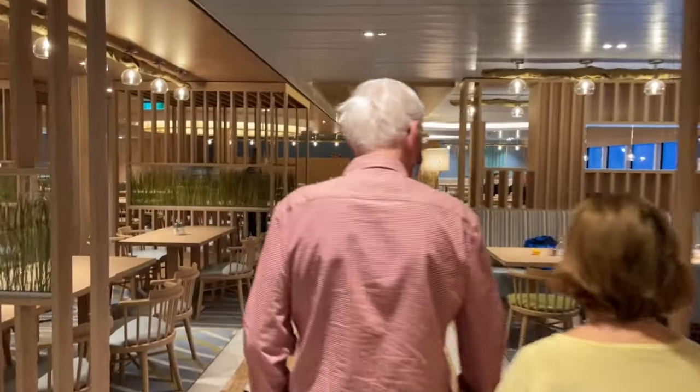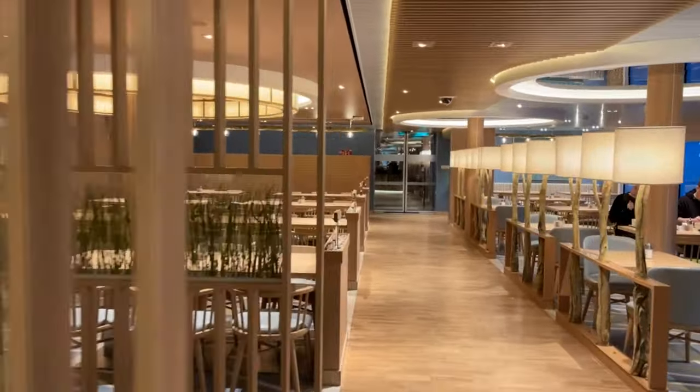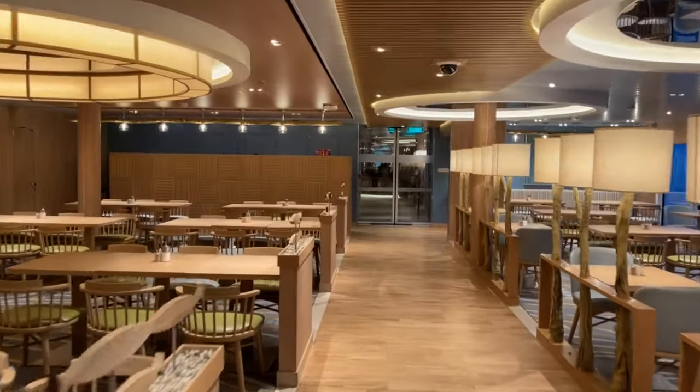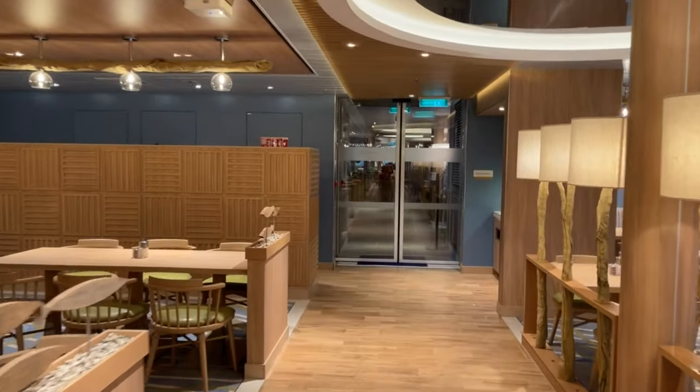And of course, at night, there's a late night buffet, about 11 o'clock till 1 a.m. If you are a late nighttime person, come out of a show, and you're still a little bit peckish, there is something for you.